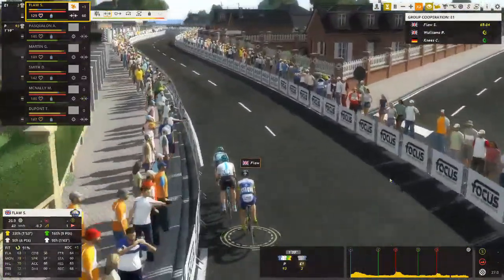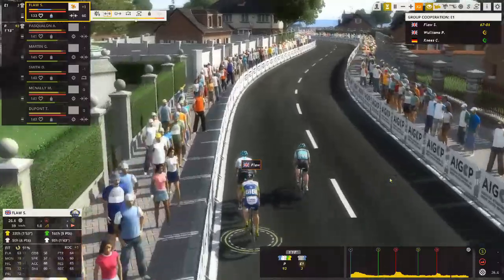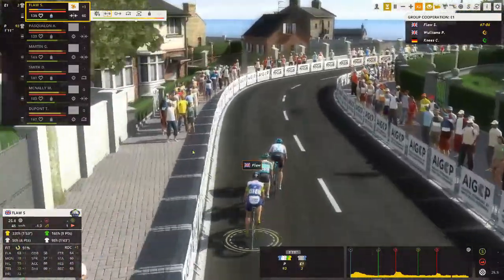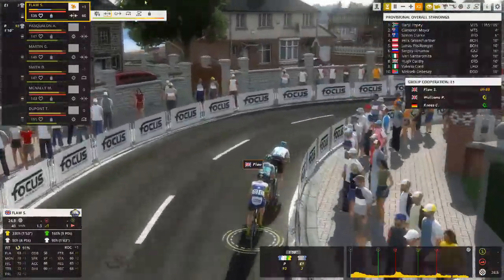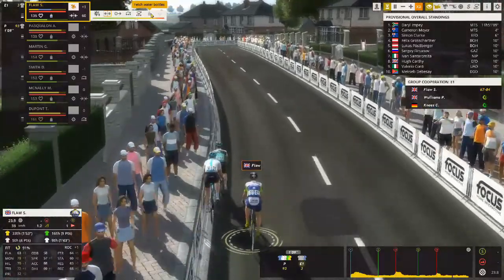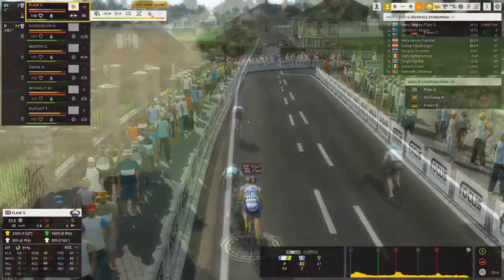And we're into the Mountains jersey by 2 points. Unfortunately, this breakaway is not going to last. We did have 3 minutes coming over that hill. We're now down to just over a minute, and that looks like it's falling fast. But it's not the end of the world. We have got a little bit to celebrate.